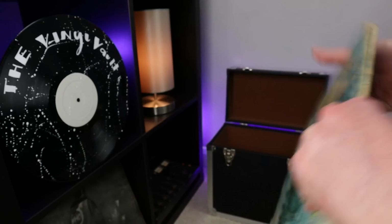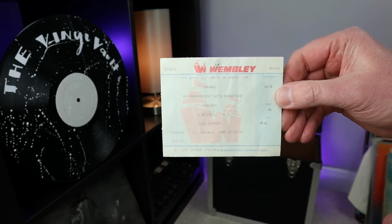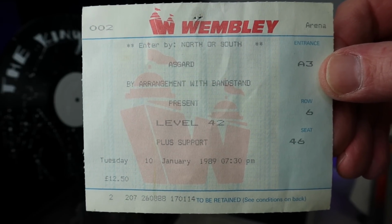So that's today's haul. Probably wasted my money today, but it keeps you entertained, and I got that ticket. That could have been the best thing that I got today, and that was stuck between two records. Didn't even have to pay for it. I think it was just stuck in there.